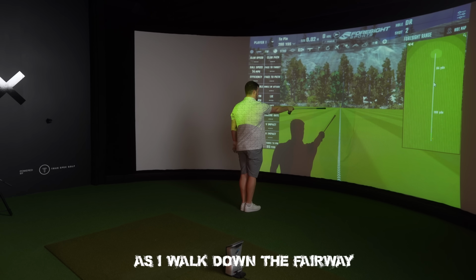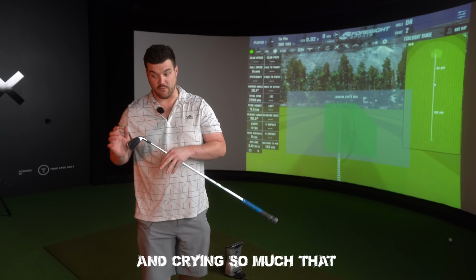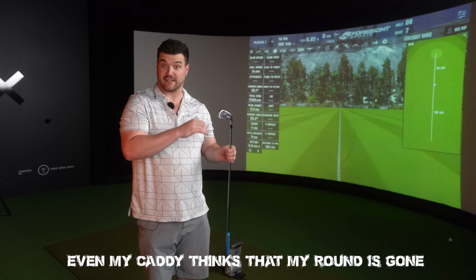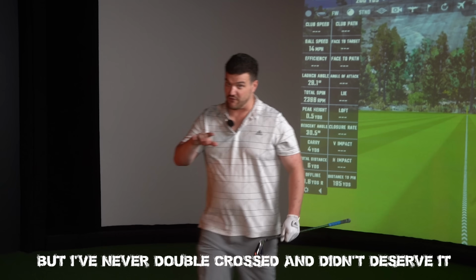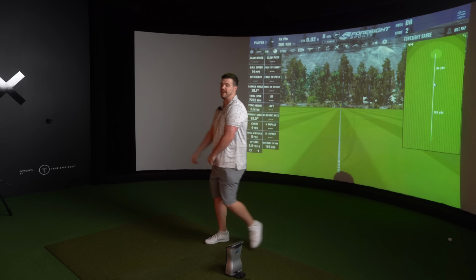As I walk down the fairway after the slice of death, I take a look at my light and shank it into a park bench. Because I've been laughing and crying so much that even my caddy thinks that my round is gone. But I ain't never double-crossed and didn't deserve it. 4 putts from 3 feet. You know that's unheard of. Yeah.